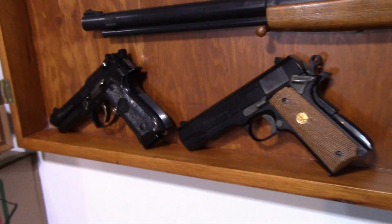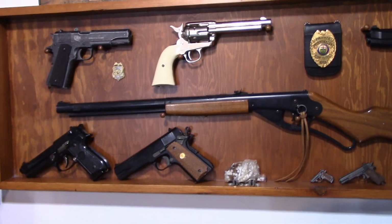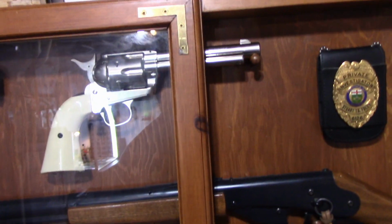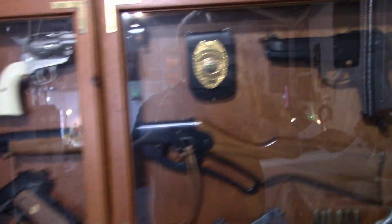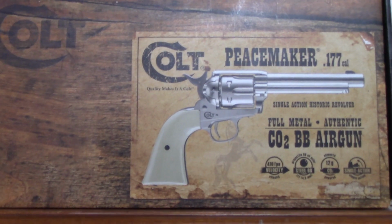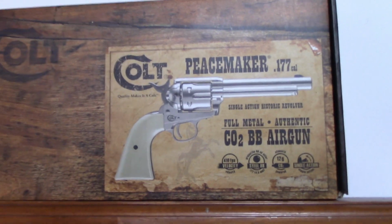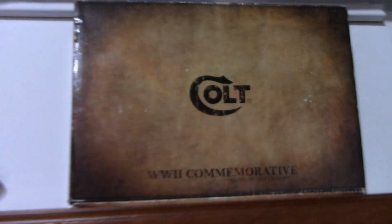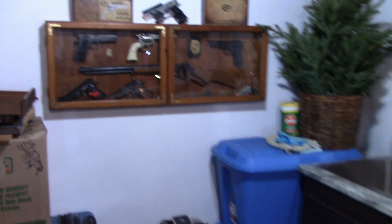Those I got about 30 years ago or more at a gun show in Detroit when I went with my dad. And my dad made me this beautiful display case back when I was still living at home. I was a kid. I had those two, and I had the Red Ryder and that one, plus a bunch of other fake guns, but those ones actually work really well there. He gave me those just a few years ago. But here they are. The reason they look so real is they are made by Colt. As you can see, it says CO2 BB air gun, but it's made by Colt, so it's an exact replica of the Peacemaker. And same with this World War II commemorative one, made by Colt, but not real, so nobody freak out. But there you go, that's what's over there.